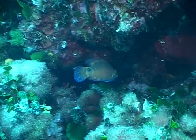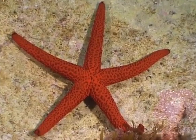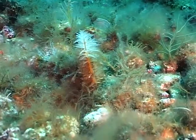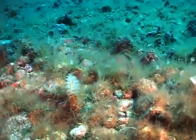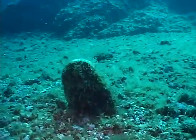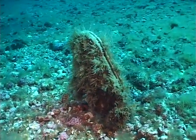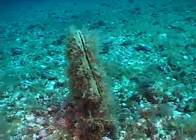This is the stealthy cuckoo wrasse, and the red starfish, which looks as though it is sunbathing. This small pen shell does not yet have a smooth shell and is growing on a rocky part of the seabed. Further on, we see a mature pen shell covered in algae, sponges, and stingers. The pen shell needs to find a place where the sea currents will bring food to its doorstep.